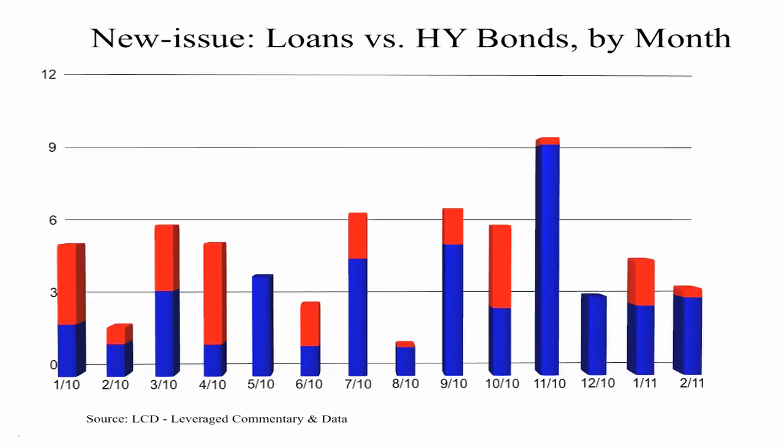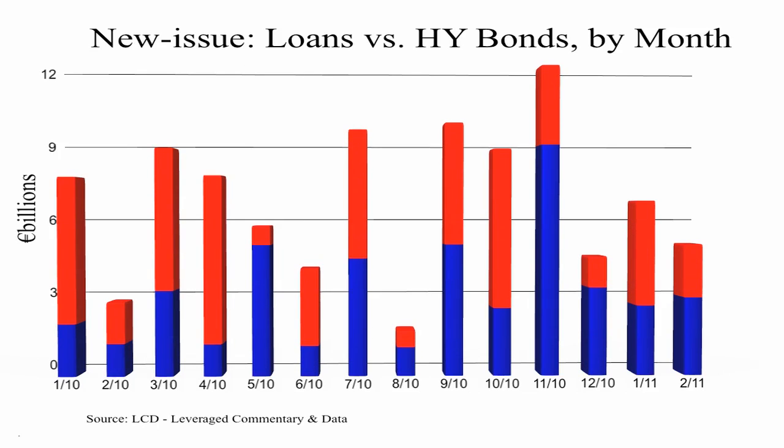Now from the secondary, we turn to the primary. This graph details new issue volume for both leveraged loans and high-yield bonds. New issuance for leveraged loans stood at $3 billion during the month, while high-yield bond issuance stood at $2.1 billion for February 2011.